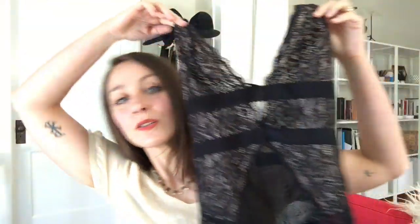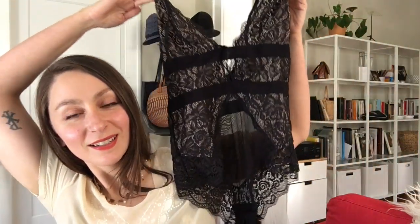And the next item is very special and it's very secretive, okay? But it is a sexy lace bodysuit, and I will show it to you right now. It is so gorgeous, and I cannot wait to wear this. I think it could be something I could wear underneath a heavier blouse, or, you know, just around town with a t-shirt or black blazer or something like that.